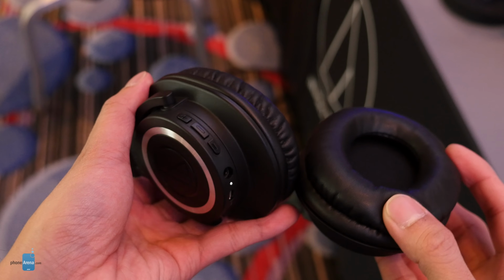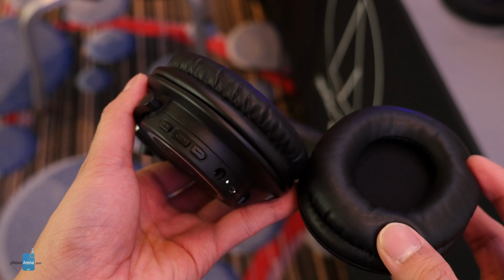Now that it's wireless, there are physical controls for media playback functions. And if you still prefer the wired route, there's an auxiliary port just for that. You can pick up the Audio-Technica M50x BT for $200 right now.